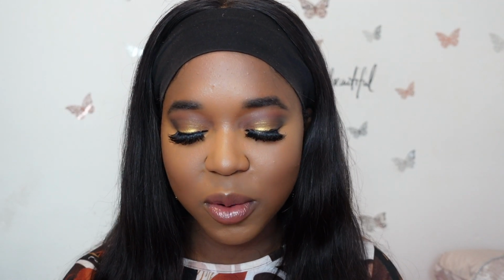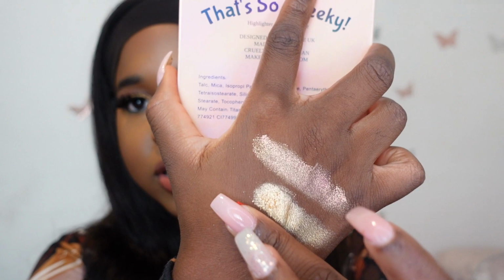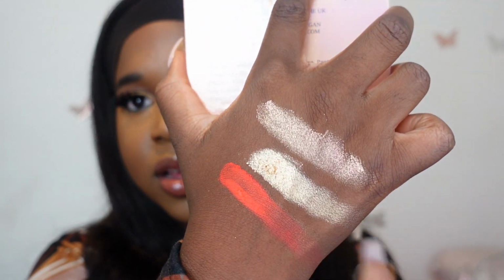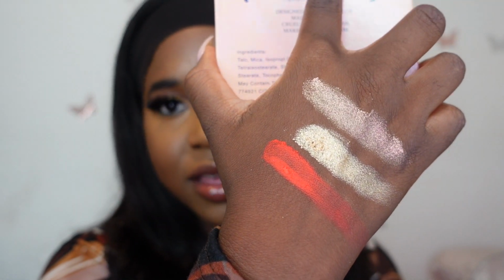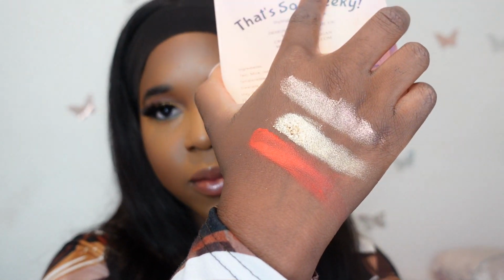Probably what I'm most excited about is the blushes. So I'm going to go in with that orangey red shade first. And we're going to get a nice little swatch of that shade under here. I can already tell that this one is going to blend out to look really nice on my skin.